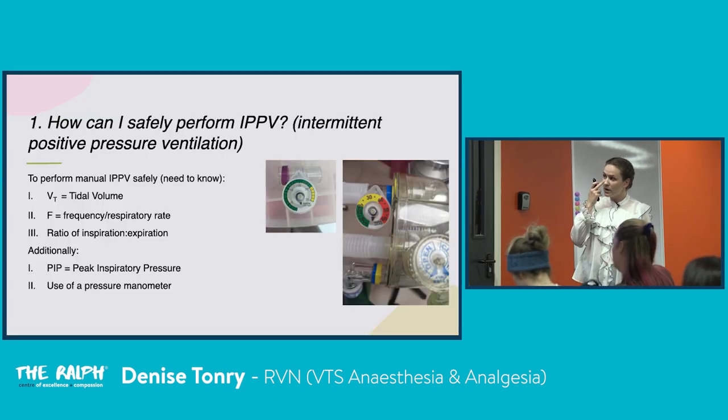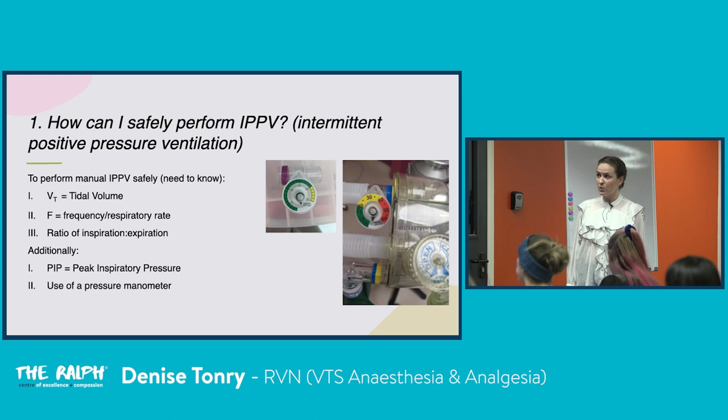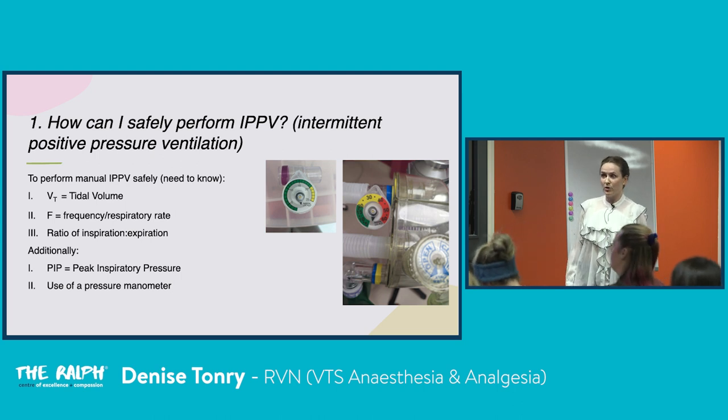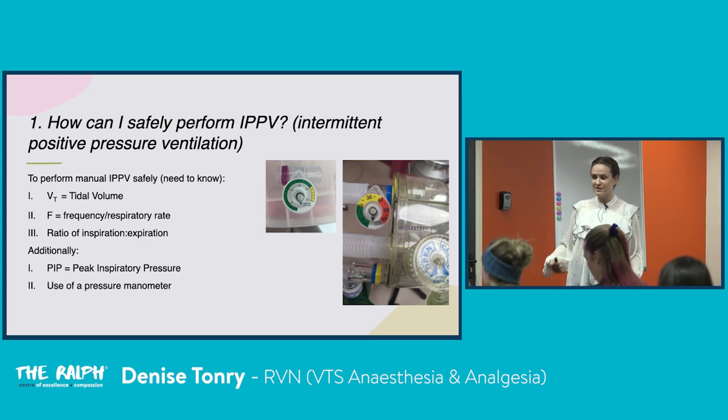So one of the most frequent things I do, initially when I learnt myself and also when I work with nurses that are coming in to referral anaesthesia, is ask how can I safely perform IPPV? It was always something that when I was training, I realize now I didn't really have a grasp of the physiology behind it, of the depth of what I was doing when I held an APL valve and squeezed a bag. So from my point of view, working with animals, we all perform IPPV every day.